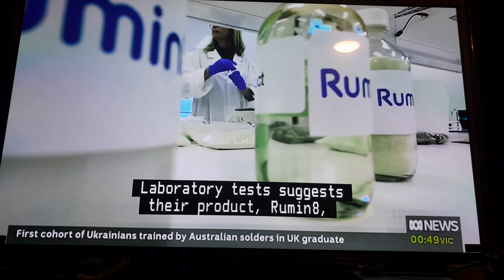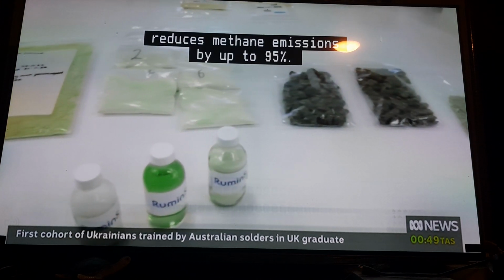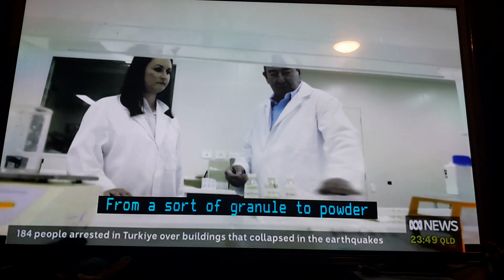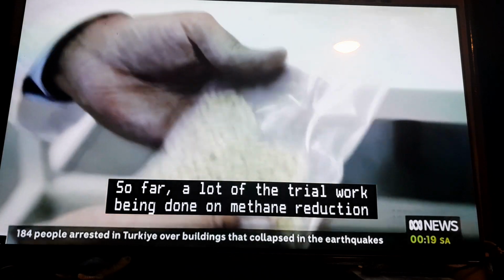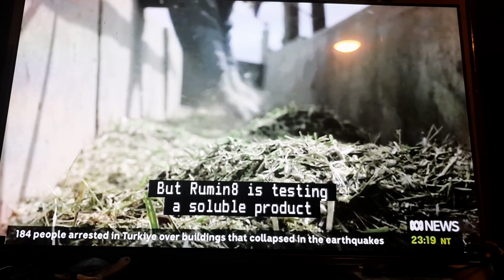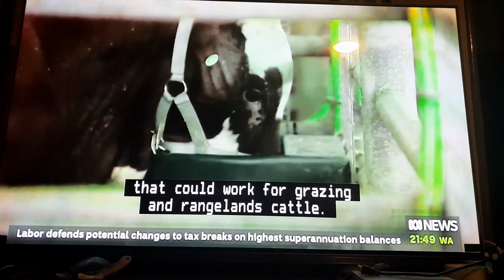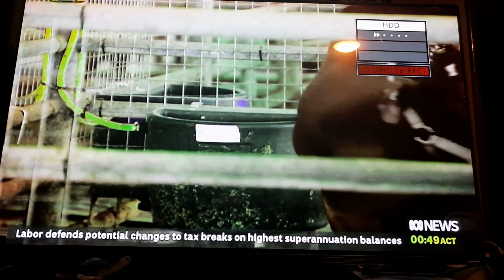Laboratory tests suggest their product, Ruminate, reduces methane emissions by up to 95%. But the company believes a good field result would be more than 85%. From a sort of granule to powder to a lucerne pellet mix. So far, a lot of the trial work being done on methane reduction is in feedlots. But Ruminate is testing a soluble product at Central Queensland University in Rockhampton that could work for grazing and rangelands cattle.